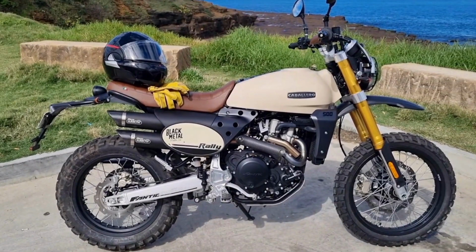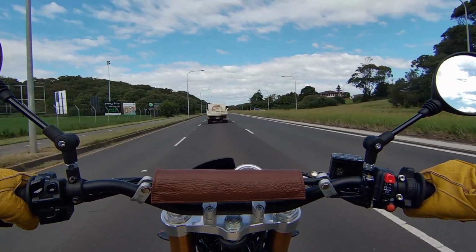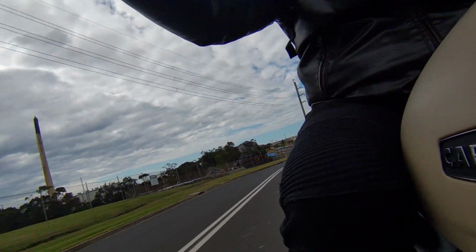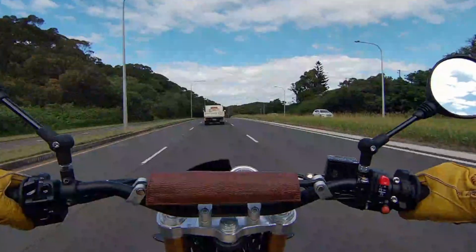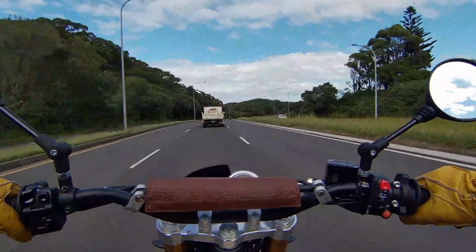So the next bike I have here is the Caballero Scrambler 500 Rally. And wow, what a really eye-opening fun motorcycle this was. This bike is made by Fantic Motorcycles in Italy. It's a 449cc single cylinder with 40 horsepower and 43 newton meters of torque. And for 40 horsepower, this thing was absolutely insane. It was so much fun.